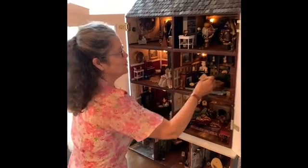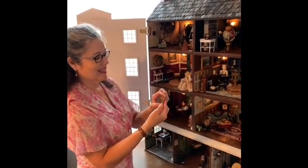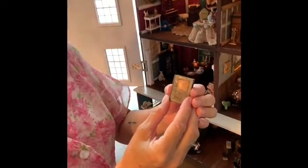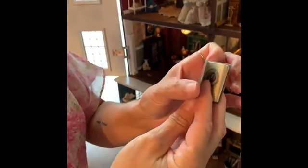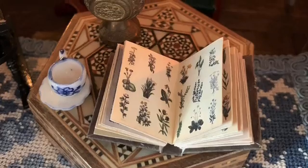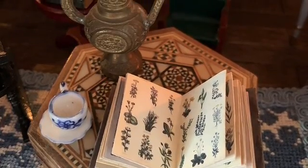There are so many treasures in this house, and one of them is a little book that the artist Ruth Downs made for us and for the cabinet house, and it's just incredible. It's Culpepper's Herbal. Each page has writing and illustrations. It's just an incredible treasure.